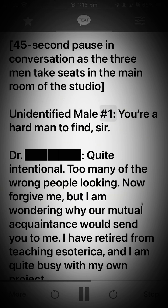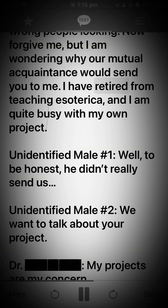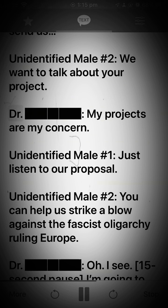Unidentified male number 1: You're a hard man to find, sir. Doctor: Quite intentional. Too many of the wrong people looking. Now forgive me, but I am wondering why our mutual acquaintance would send you to me. I have retired from teaching esoterica, and I am quite busy with my own project. Male 1: Well, to be honest, he didn't really send us. Male 2: We want to talk about your project. Doctor: My projects are my concern.